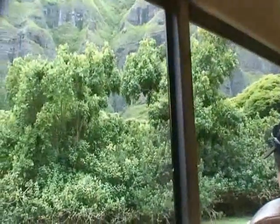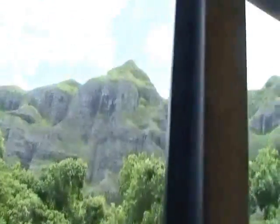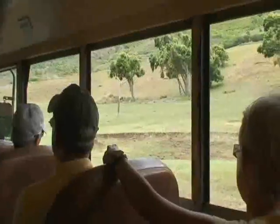If you look up on the left side on the top of the ridge, you'll be able to see my favorite monkeypod tree sitting all the way up on the top of the highest point. There, my favorite monkeypod tree. Now you know where it's at.